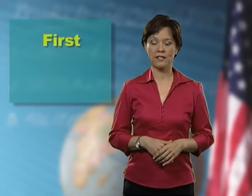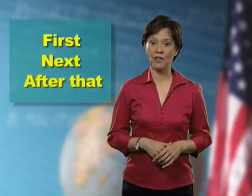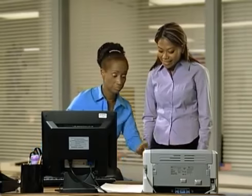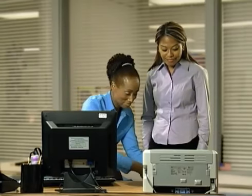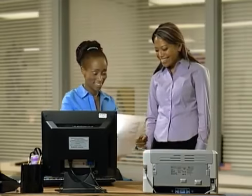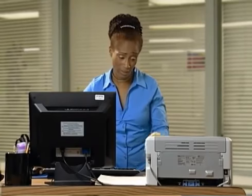Now let's watch a conversation. Listen for the words first, next, and after that. Can you help me with this printer? First, turn it on. Next, put in the paper. After that, press print. Thank you. Now I want you to help Debbie. Practice the same conversation using the words first, next, and after that. Can you help me with this printer?